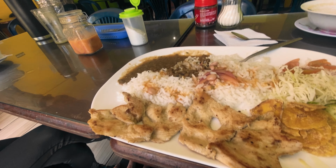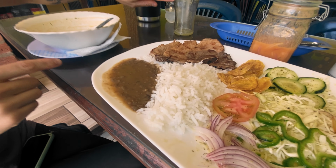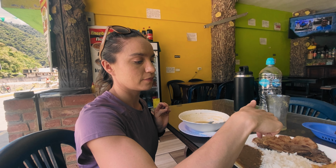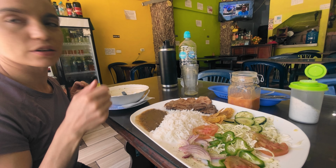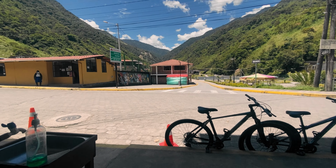Devil's Cauldron Waterfall. So stopping for this delicious lunch. Look at this. $2.50 each, and it comes with juice. And soup. And I got a coffee. $2.50. And you can choose two kinds of fish. Trout, and the other one, I have no idea how you say in English. And chicken and... How do you call this? It's pork fish. Yeah, a little pork steak. We got our bikes there. This is the view from outside. And this is inside the restaurant.